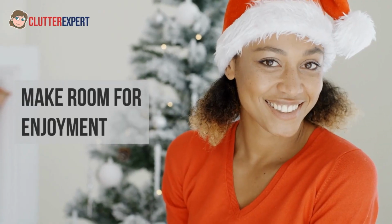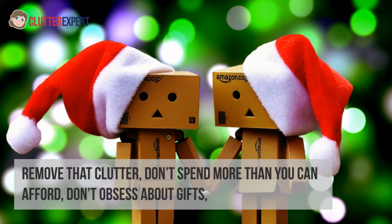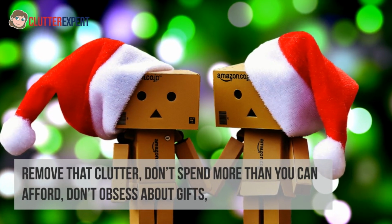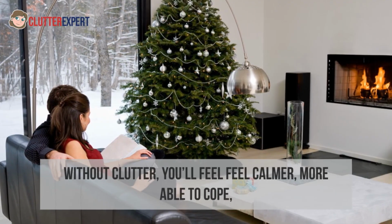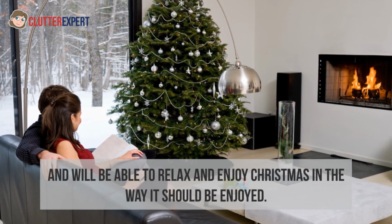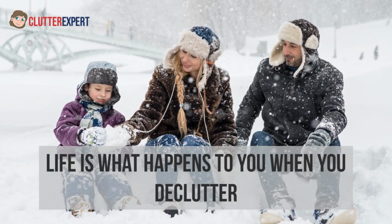Make room for enjoyment. Christmas is supposed to be fun, so remove the obstacles to your enjoyment. Remove that clutter. Don't spend more than you can afford. Don't obsess about gifts. And do enjoy the company of the people who make you feel great. Without clutter, you'll feel calmer, more able to cope, and will be able to relax and enjoy Christmas in the way it should be enjoyed. So remember, life is what happens to you when you declutter.